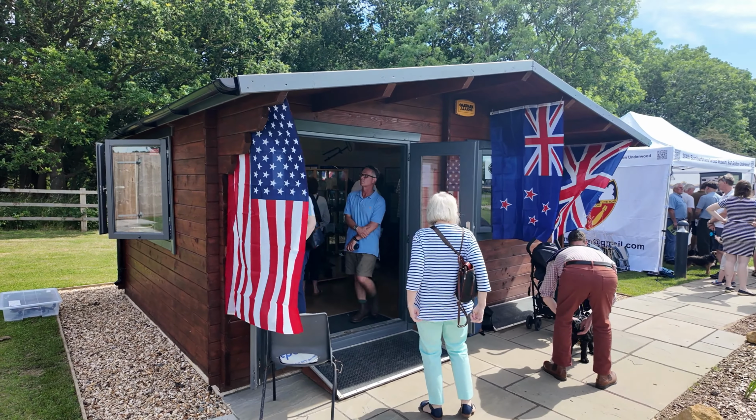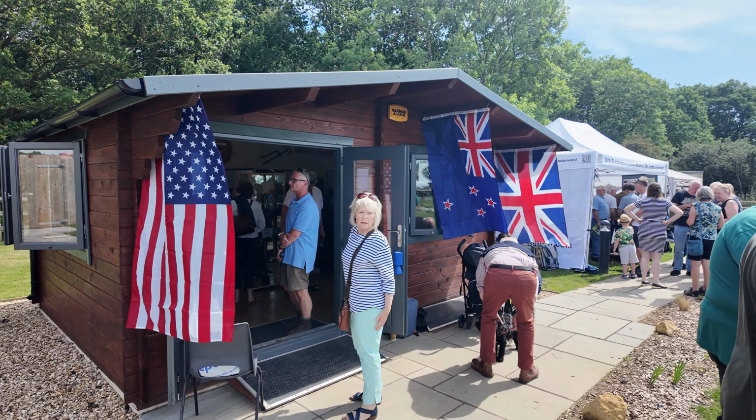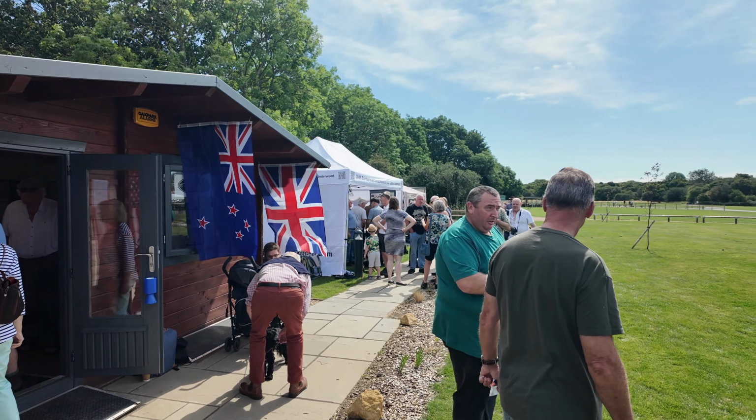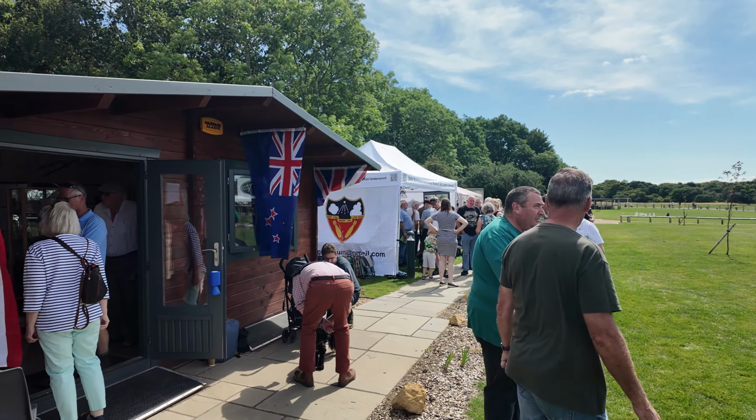And this area is the museum here at King's Cliffe. Opening day today. And we've got 384th Bombardment Group down there, and some other people.